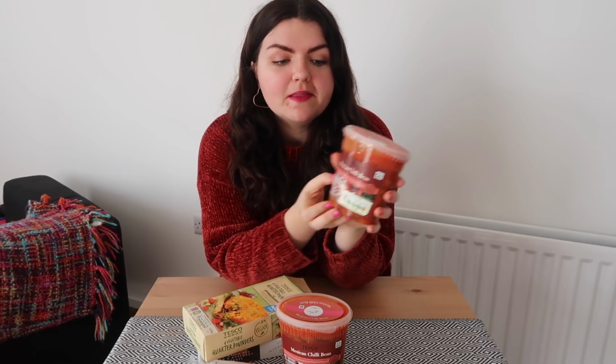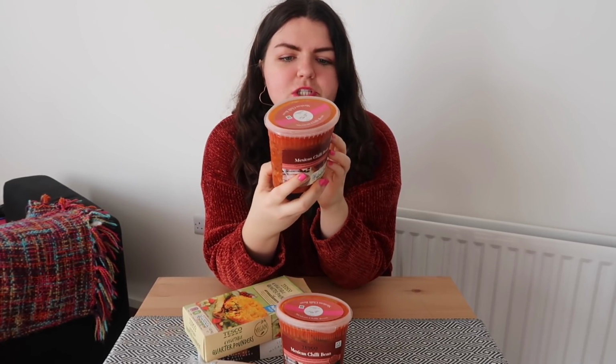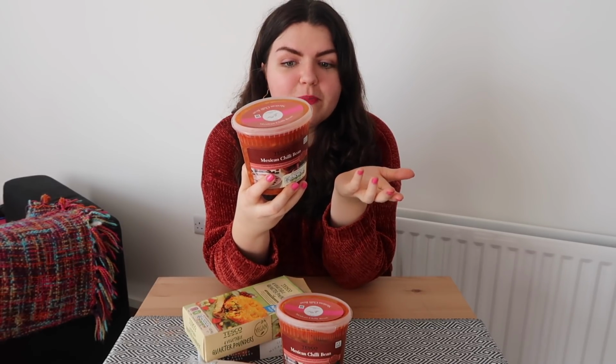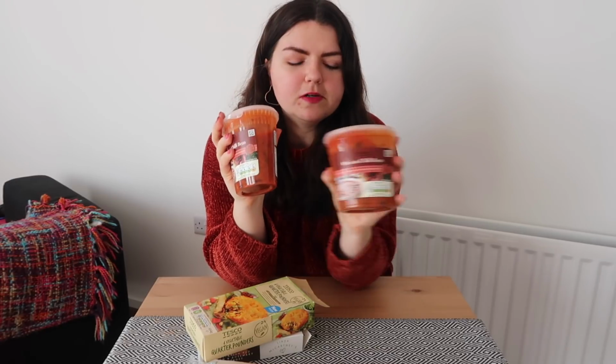Then last but not least, we have the miscellaneous section. So I have some Mexican chili bean soup. This is usually quite expensive. I think it's like £1.99 or something, but I only ever buy it whenever it's on special. So it's just tomato, mixed beans, rice, carrot, potato, tomato puree, you know, like garlic, chili. It's actually more suitable for vegans as well. And it's just really good whenever you don't want to cook. So I've got a couple of those.